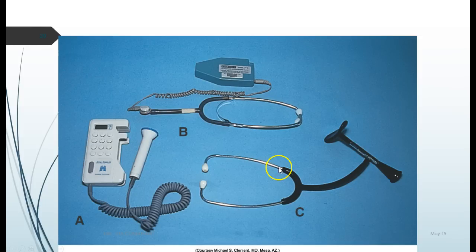Now here's some more equipment that we use on L&D. This is a Doppler. This is exactly like the Doppler you use on Med-Surg. This is the one that we should be using, and this is the one that we typically use in our outpatient prenatal visits. Everybody in the room can hear exactly what's going on with this. This is a great way to reassure everybody in the room that this baby is doing well.